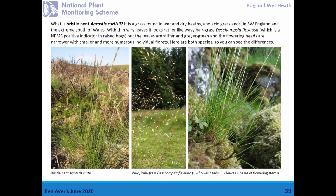Also, the leaves of bristle bents are stiffer and more of a grayer green colour than those of the wavy hair grass. It does very well, the bristle bent, in places where there's been some kind of burning or disturbance, usually burning, and it can really take off. And wavy hair grass, likewise, can grow very abundantly where there's been that kind of disturbance or felling of conifer plantations, and can get very, very common, at least temporarily, before other things get in. So bristle bent is a species in the southwest, not really in bogs, but in wet heaths and dry heaths. So it straddles wet and dry heaths.